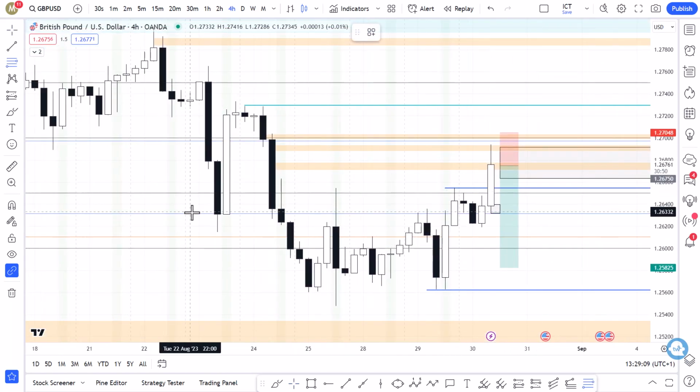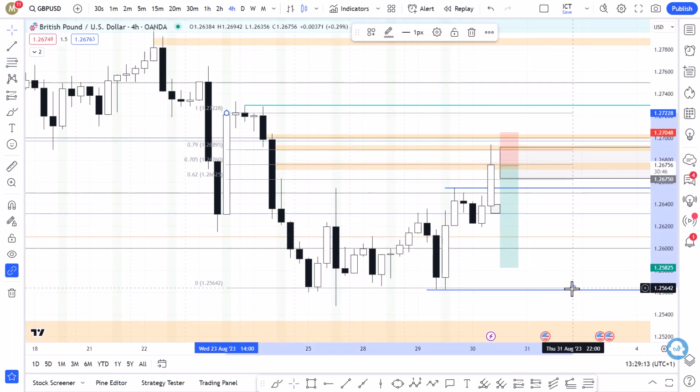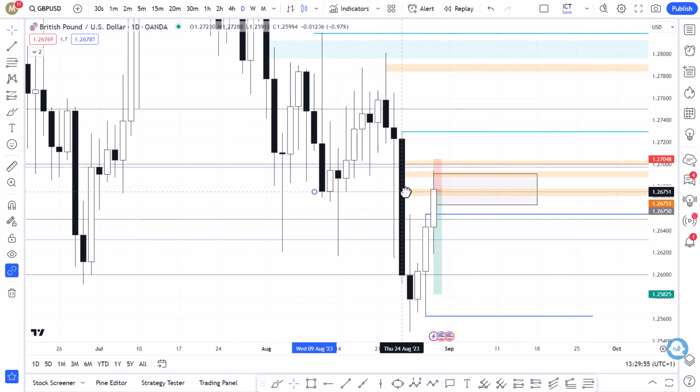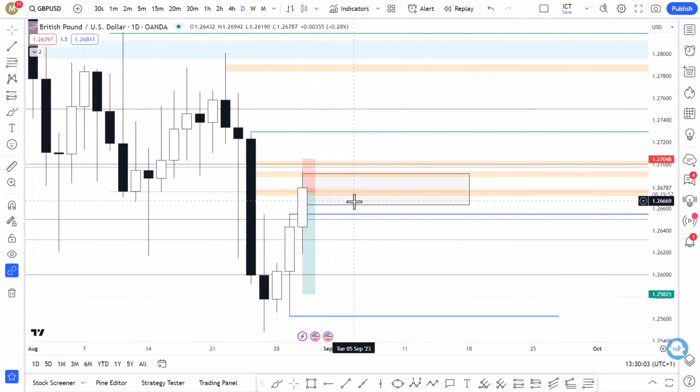So using the recent pullback here from the 4-hourly and the Fibonacci retracement, I've got my optimum trade entry, that's the 62, 70 and 79% levels. But instead of having the fib there, I've just marked those with this rectangle box right here. Now these also line up with this orange level here, which is back on the daily. This is the recent low that was broken. So that's a key level on the daily. It matches up in the middle of that Fibonacci retracement level.